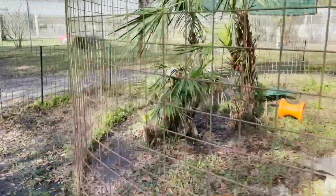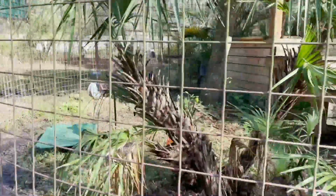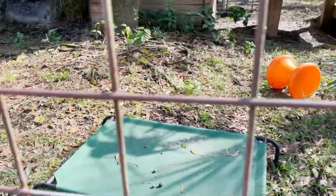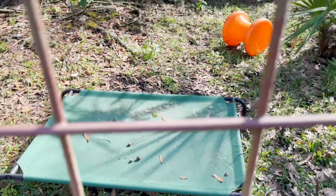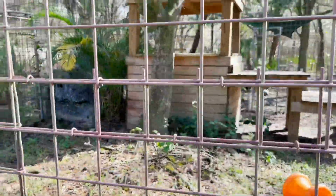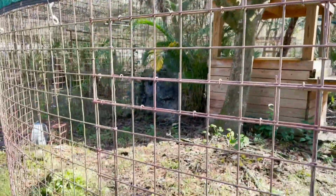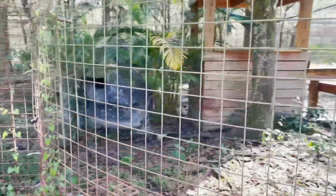So we'll walk all the way around. He's got some toys, he's got palmettos and natural foliage over here. He has his Coolaroo bed, which, too bad he's not over here. He usually rolls and rubs all over his Coolaroo bed. You'll notice too that he actually has some shade cloth. So he's got a very, very tall enclosure, and we like to try to give them as many shady areas as possible. So that is there to help at different times of the day.